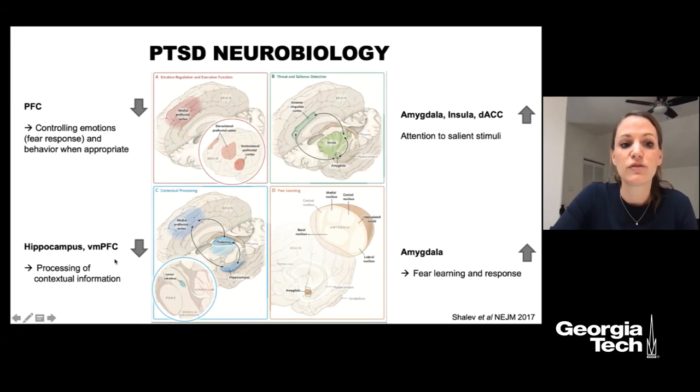And finally, the prefrontal cortex, including the ventromedial prefrontal cortex, is important for controlling emotions such as the fear response and control behavior when appropriate. So based on the contextual information, the PFC will downregulate the amygdala, the fear response. And what we see is that PTSD patients show a lower activation in the PFC.